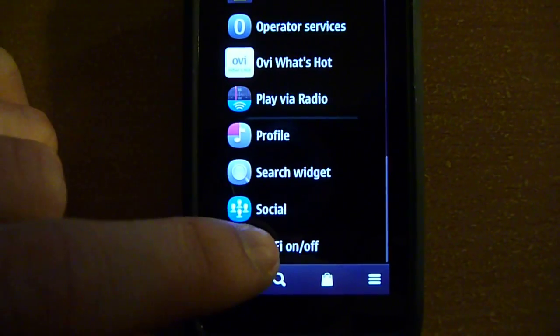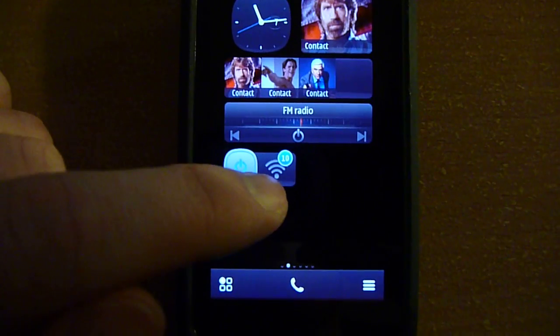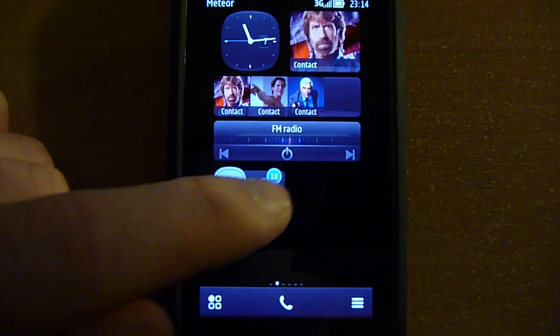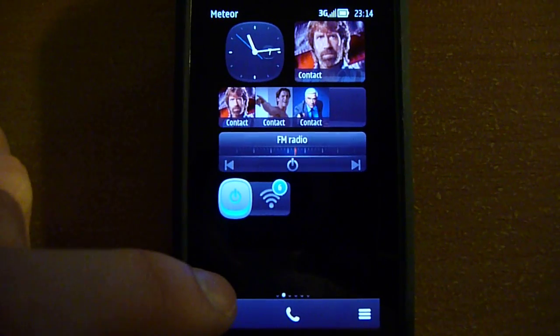You just get this Wi-Fi on and off switch here. This shows you, I don't know if you see it here, number 10, which means there are 10 found Wi-Fi networks.